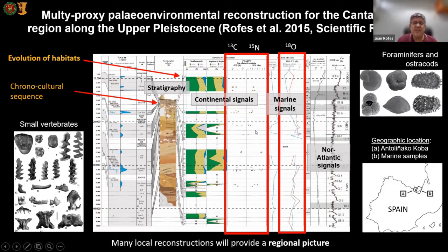So all together, they can give us a very reliable, complete picture of the evolution of environment and climate in the Cantabrian region of Spain, this region. Okay, and we can, in some cases, when there are sterile layers in the archaeological site, complete the record with the marine record also.